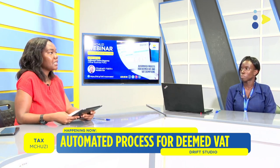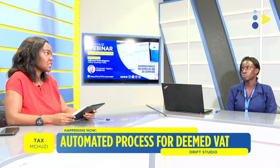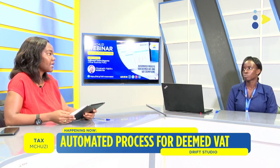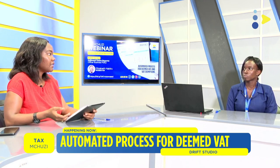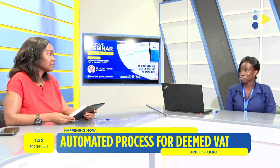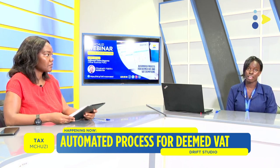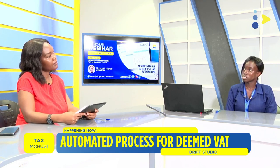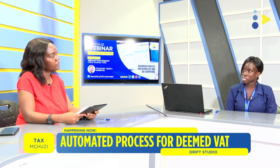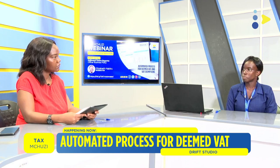Okay, that's quite clear. How long has this automation process been ongoing, or is it closed? And a taxpayer may be wondering, what is in it for them? Starting October 1st, taxpayers will be required to apply via their IFRIS account. Upon approval, they can go to any supplier. That is a big change.